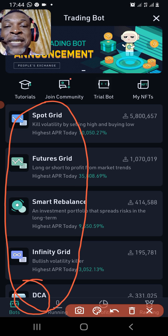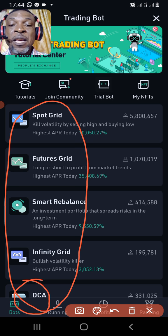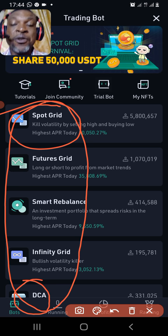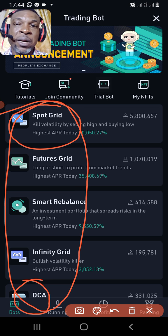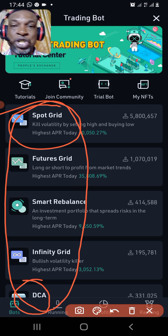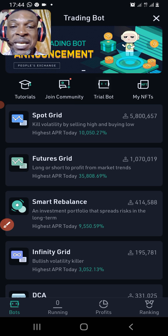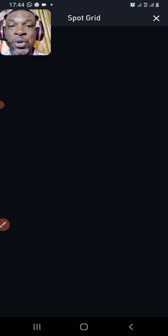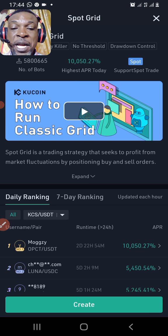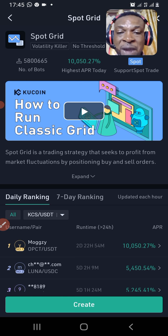But my interest for beginners, since I'm doing this video for beginners, is the spot grid bots. The others we can handle in other episodes, but I want to keep this short so that we can start making money right away. Don't you think? So once you get to this point, you click on the spot grid bot and it takes you to this page, in which you can create your bot.